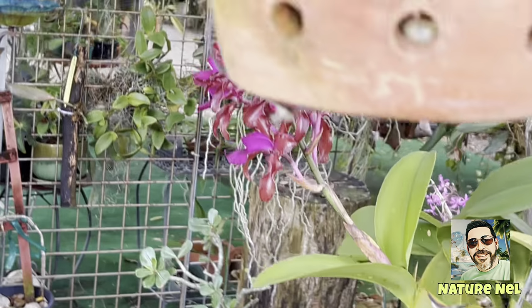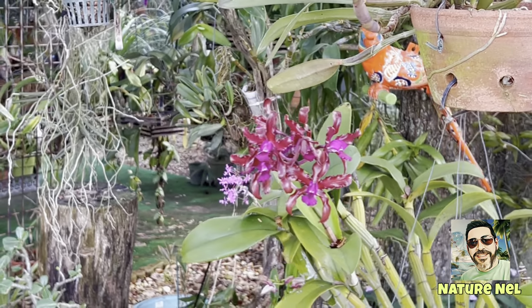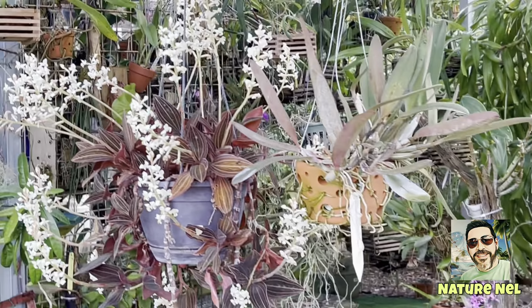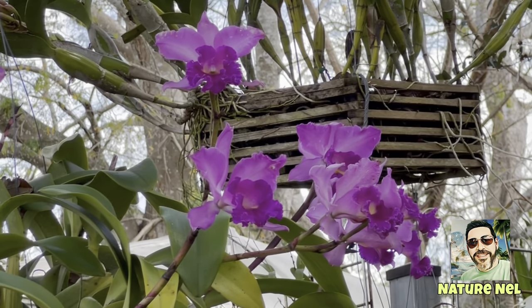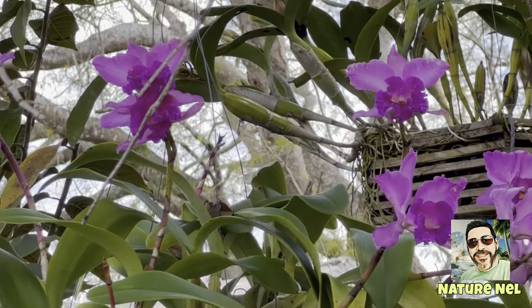She says it's called mi morena. Lelia Cattleya, mi morena. Look at that. The fragrance in here is incredible, guys.